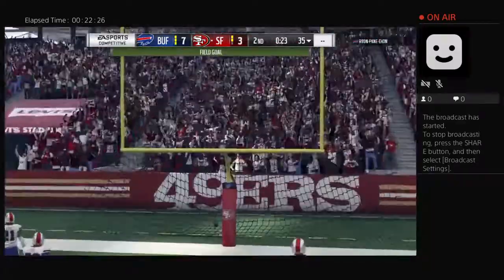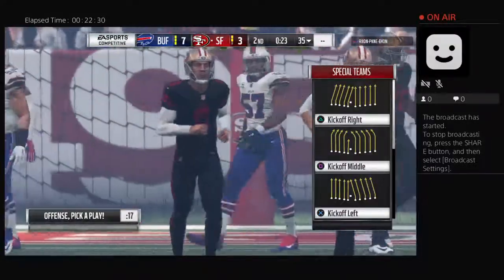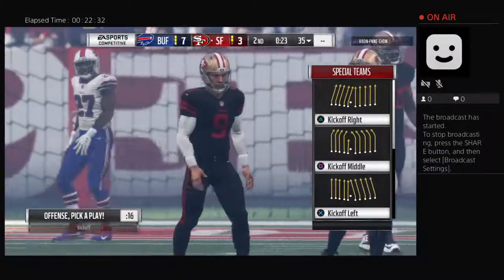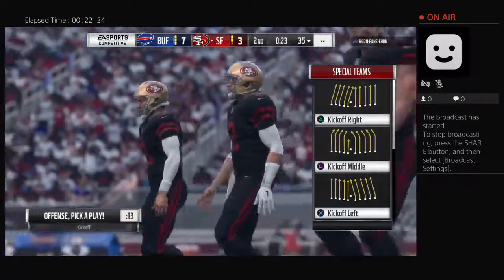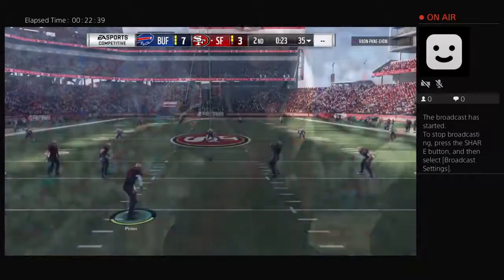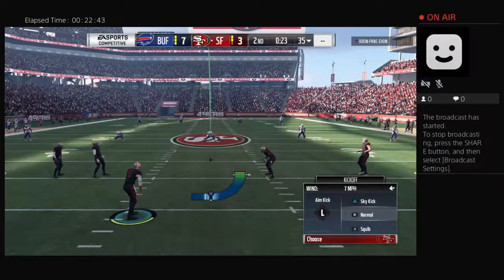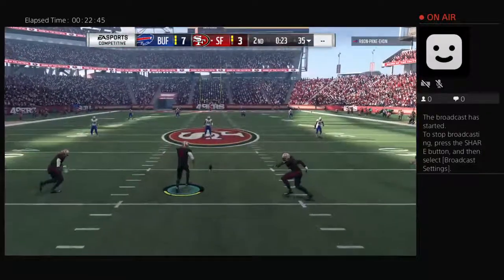And the 12-year veteran knocks it right through. And they are on the board, but still trailing. It's 7-3. So a field goal here. They're still down, but they put a dent into that lead before the break. And that's got to feel good because now they've seen that they can put some more points on the board, and that gives them a whole second half to get back to where they want to be, and that's in the lead.